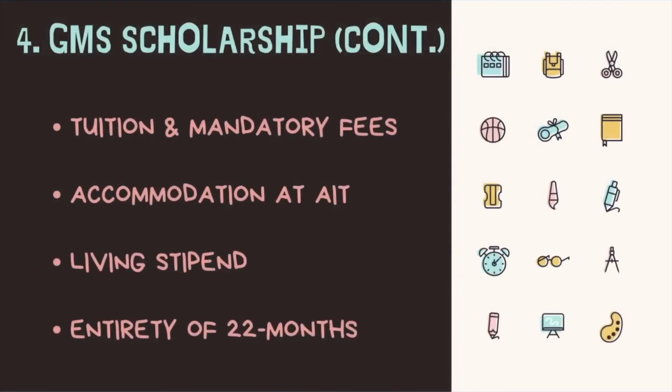When we consider the financial aspect of this scholarship, it covers almost all of your financial fees. First, it's going to cover your tuition and mandatory fees. Mandatory fees are the registration fees that you use to apply for this scholarship. And it also gives you free accommodation at AIT, Asian Institute of Technology. And it also gives you a living stipend for food and for personal expenses. And this scholarship benefit will keep on going for the entirety of 22 months of your master's degree program.